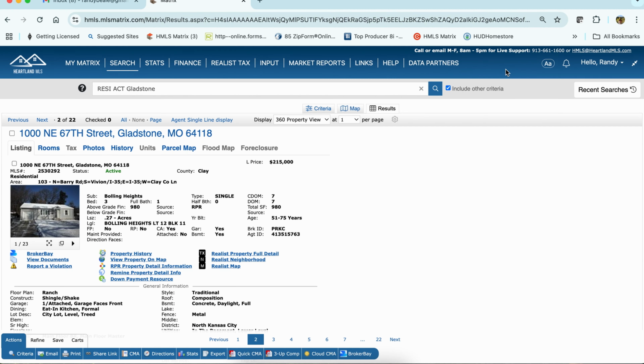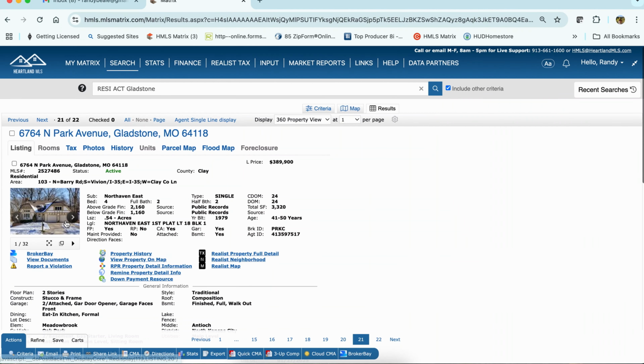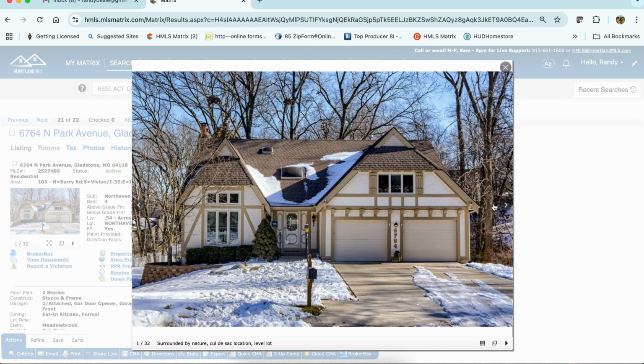All right, and let's look at maybe the couple most expensive houses for sale. Let's go to the second most expensive house in Gladstone right now. This is 4-bed, 2-bath with two half baths. Been on the market a little over 3 weeks, $389,900, 2-story house with a 2-car garage.